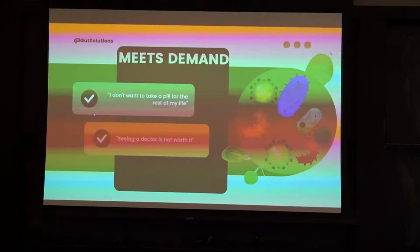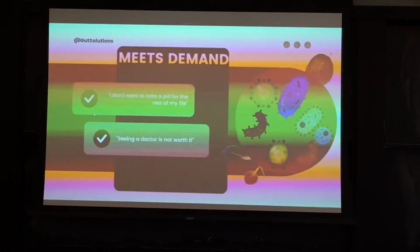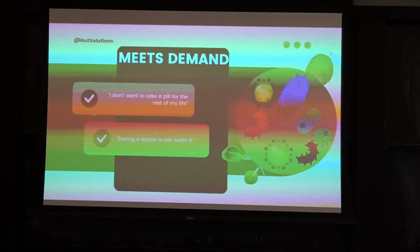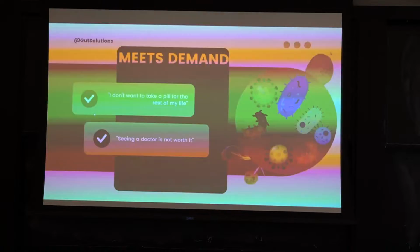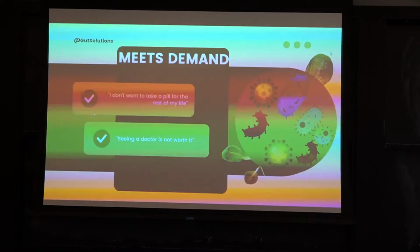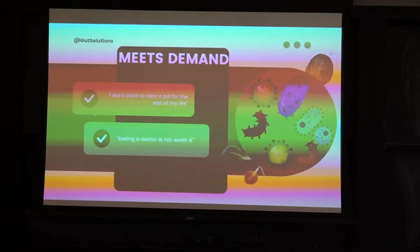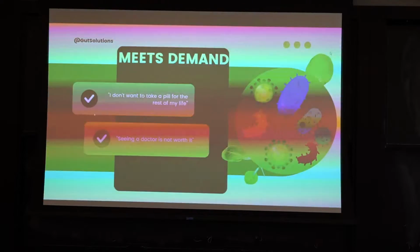And again, this meets demand, with the customer research I've done on forums for gut health. In general, people prefer not to take a pill, and some of these symptoms are in between, not severe enough to go see a doctor. So this addresses that need.